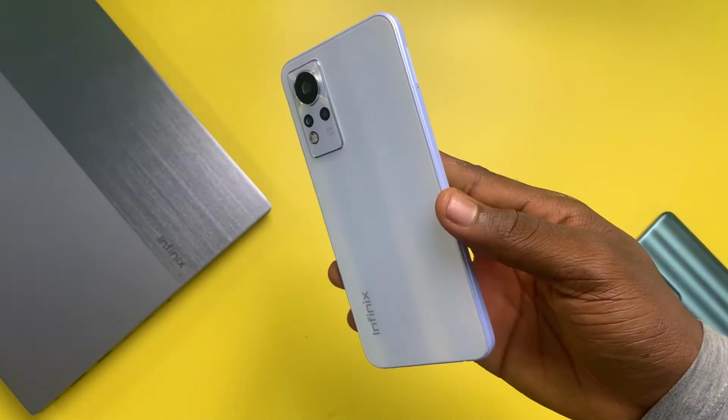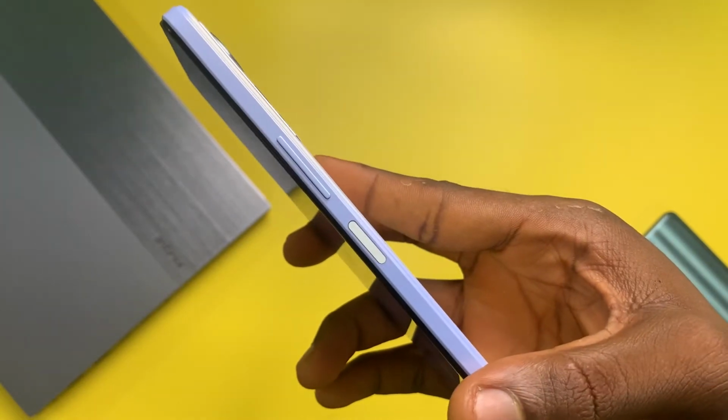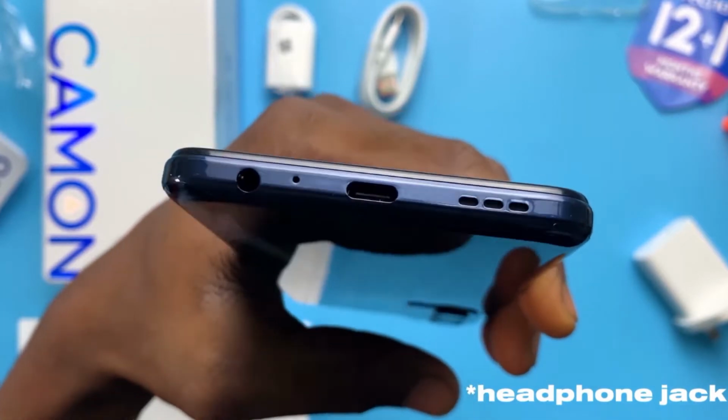And then some other small similarities. They both have the fingerprint/power button vibe going on. They also have Type-C ports, both of them. And I think that's where it ends. Okay, so let's look at some differences now.